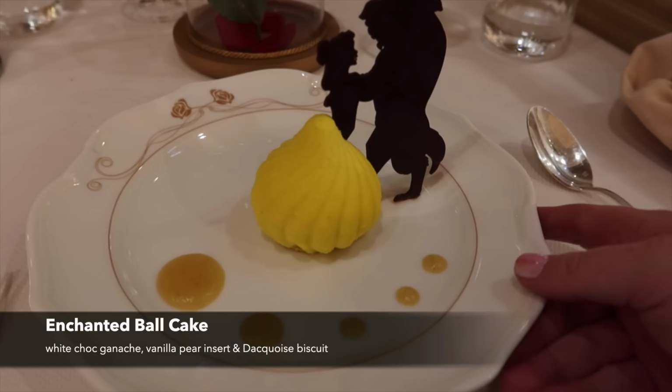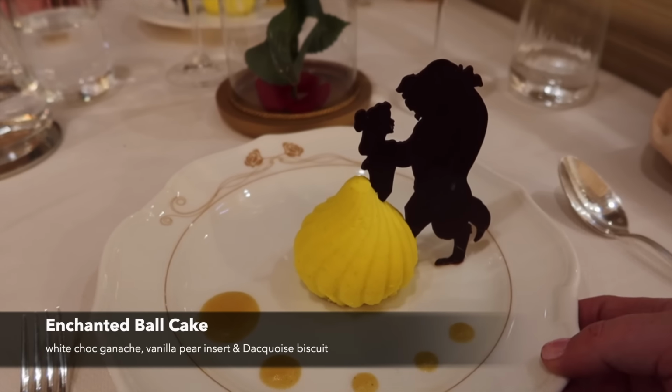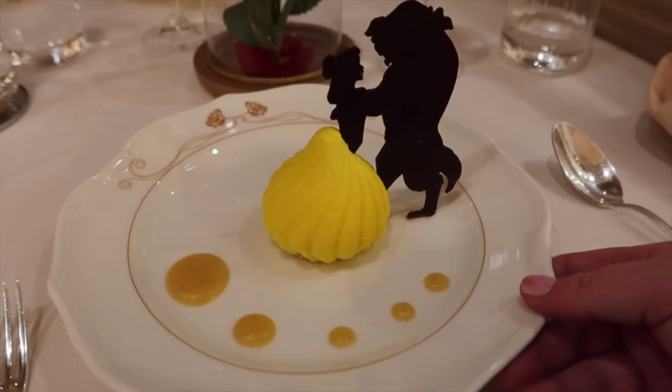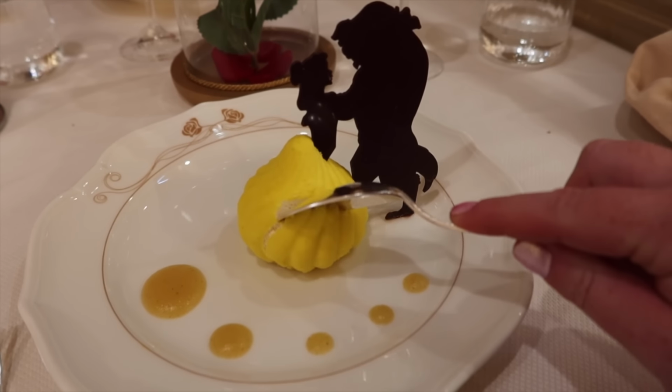This is our dessert. It's a cake with vanilla and pear, did he say? It's a white chocolate. White chocolate. Oh, wow. Inside. Look at this. Let's have a look inside.